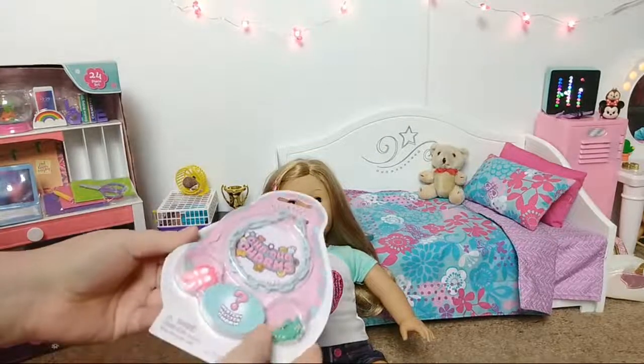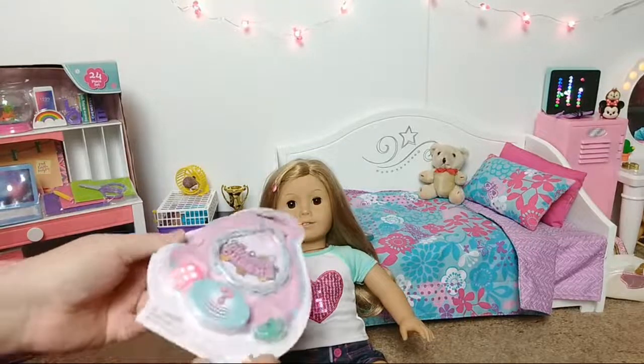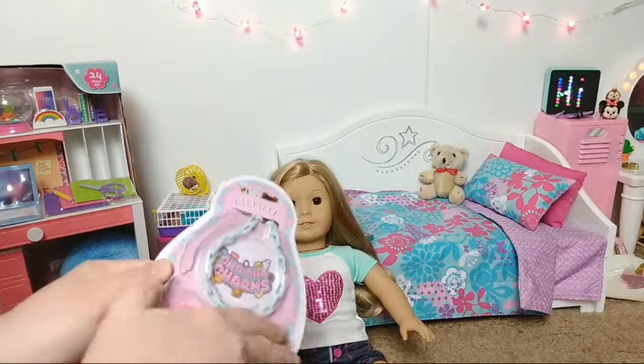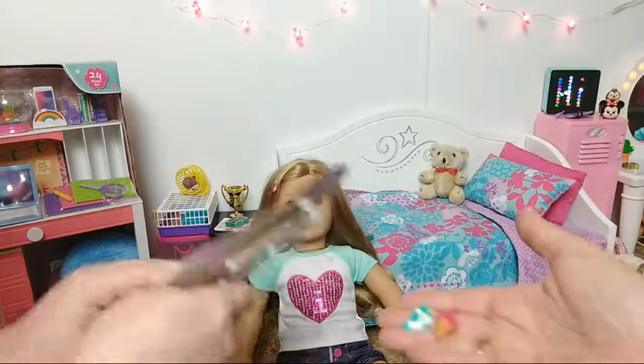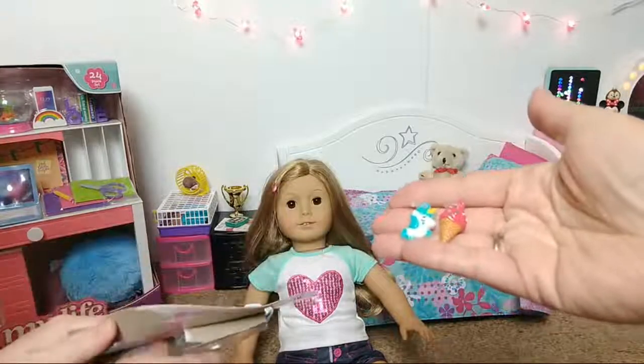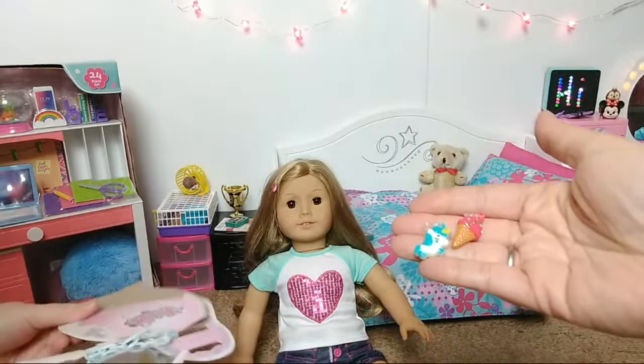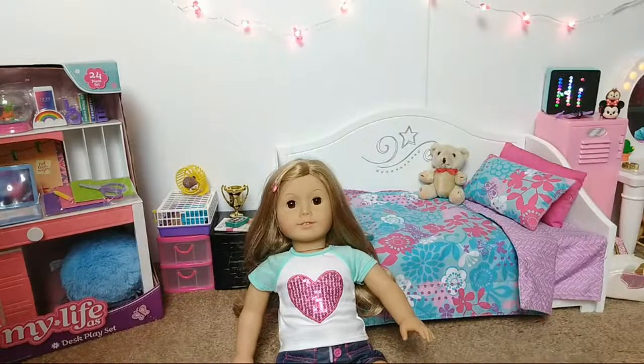Okay. Now, these I got at Dollar Tree. Walmart on sale, too, 3 years ago. I know, I hold on to stuff too long. Okay, here's the two little charms I got. It's a little unicorn and an ice cream. Those are cute. And my mystery one.